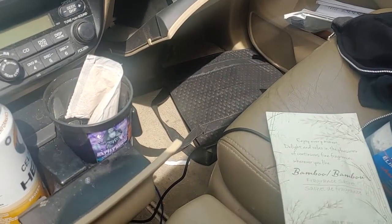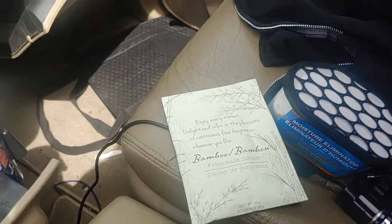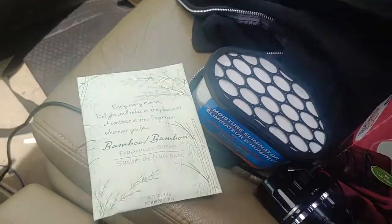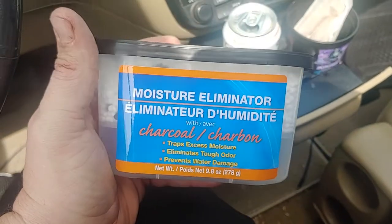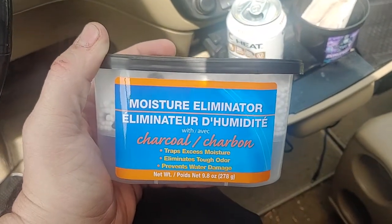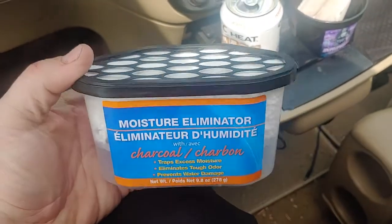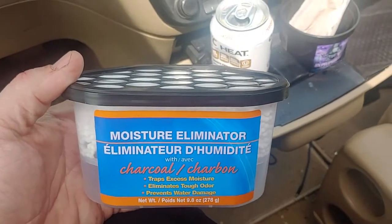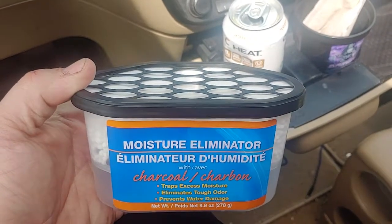Small road trip tip if you're going to be van camping, in and out of your car a lot, living out of your car or whatever. Little things to keep: these little moisture eliminator things, like you would put in a laundry room, are great to get moisture and smells out of your car, because let's face it, if you're in and out of it a lot, sweat, laundry, clothing, it's going to smell.